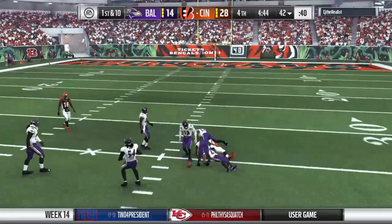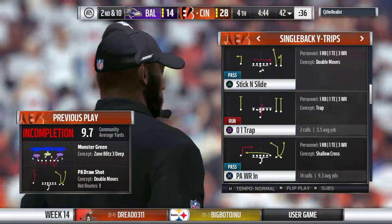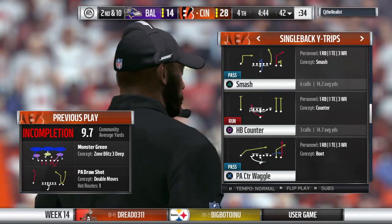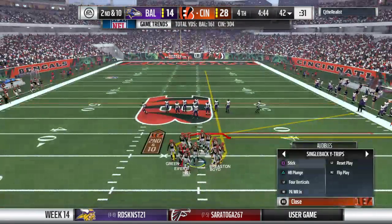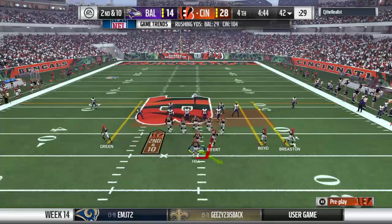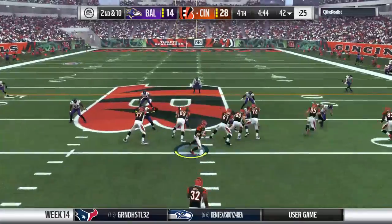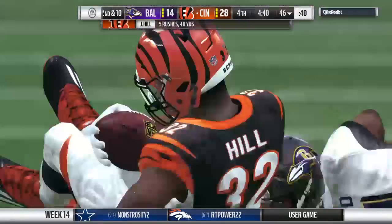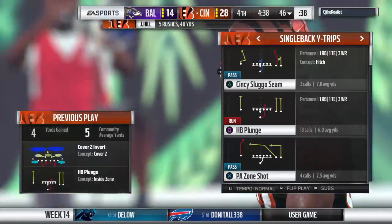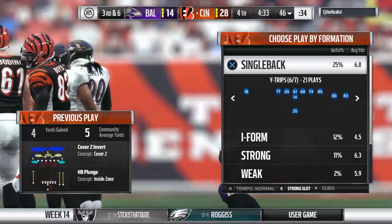He couldn't quite hold it. Got hit. Ball pops out, incomplete. Dalton with a give to Hill. And he takes it past the 45 and down at the 46. Call it a gain of 4, and it'll leave them with a third down and 6 to go.